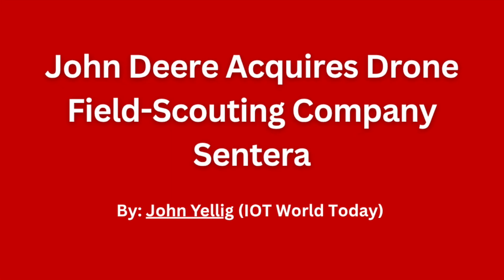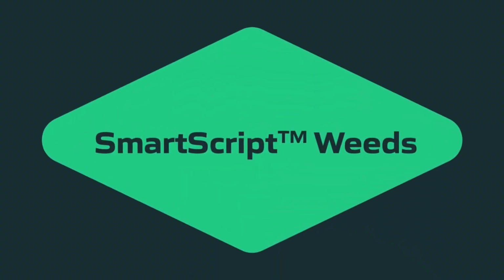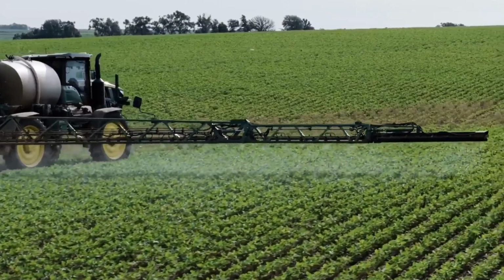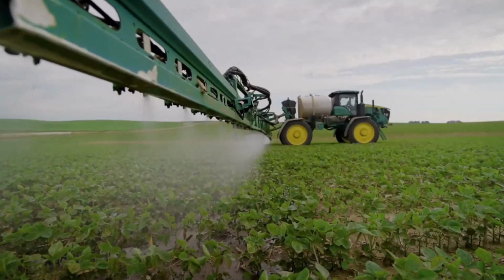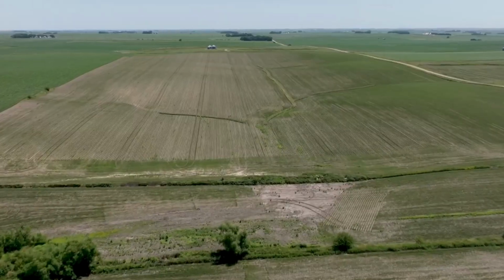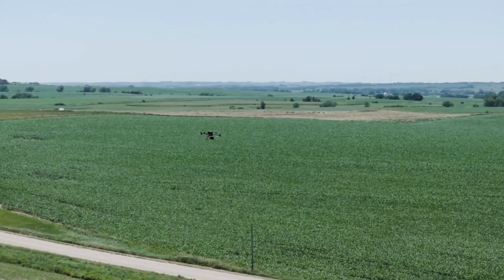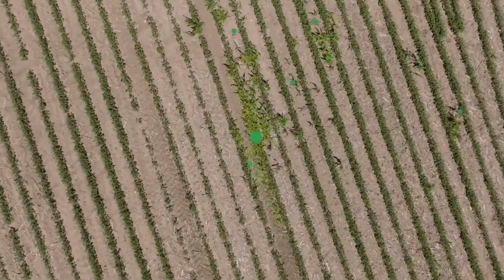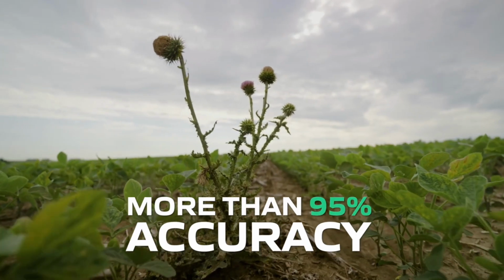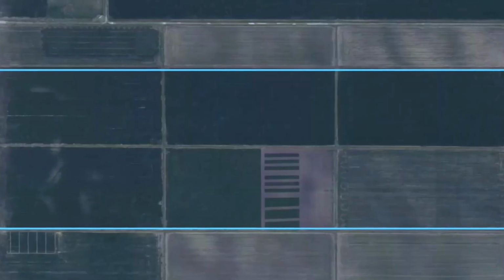John Deere acquires drone field scouting company Centera. John Deere acquired aerial imagery provider Centera as the 188-year-old agricultural machinery manufacturer continues to expand the capabilities of its precision agriculture technology. Centera's field scouting platform allows farmers to gather high-resolution, multispectral images with its drone-mounted cameras. The data is then processed with Centera's Field Agent, which uses AI and machine learning to help farmers access plant-level health, identify crop stressors, and take appropriate actions.